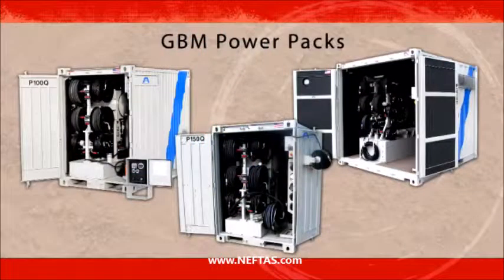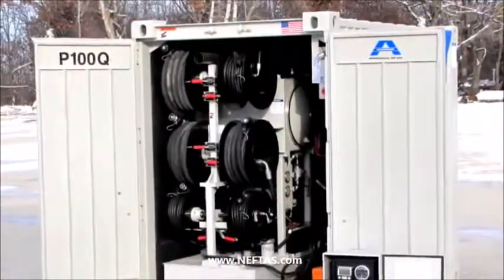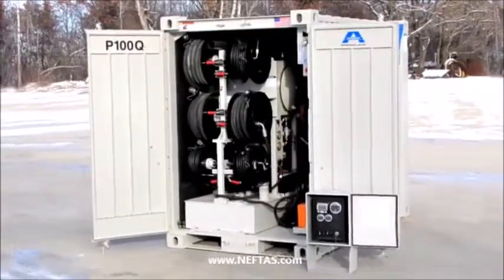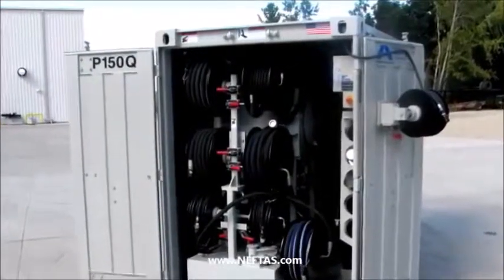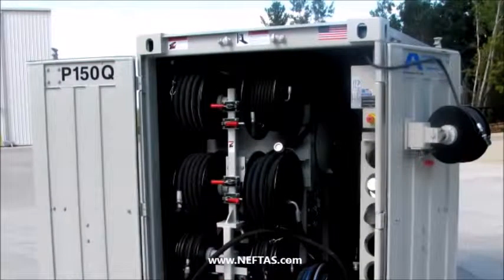Every jacking frame needs hydraulic power, and the GBM power packs are designed to provide the right match of power to the frame. The P100Q features a 4.5-liter diesel engine that drives two load sensing, variable volume, torque limiting piston pumps. This pack is ideal for the 240A, 308A, and 339A GBM models. The P150Q is similar to the 100, but adds a third pump to optimize performance for the powered cutting head. All jacking frames can utilize the P150Q.